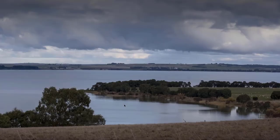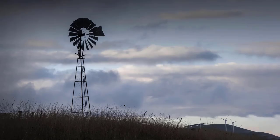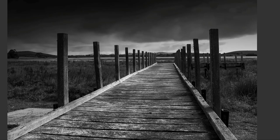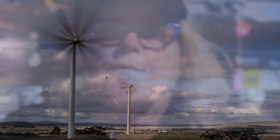This is Burrum Beet, I think it was called. I just played around. I like this one. I like the way you've got this windmill, but then you've got these modern day windmills in the distance. And then these ones that I played around with. They're basically all I've done for this video, but hopefully it gives you an idea of what I've been up to and what I've been doing.